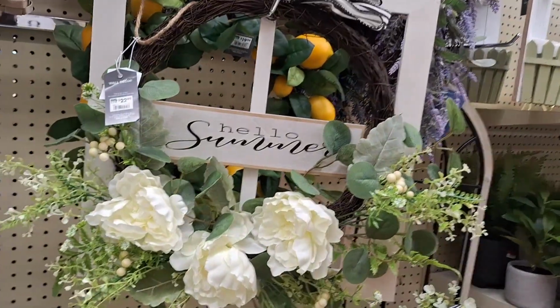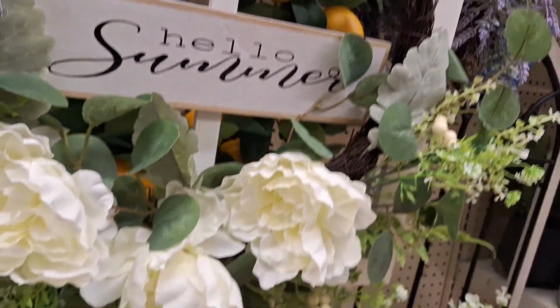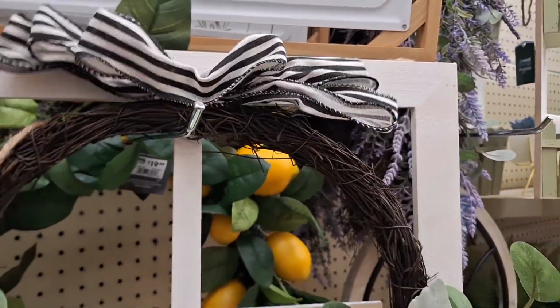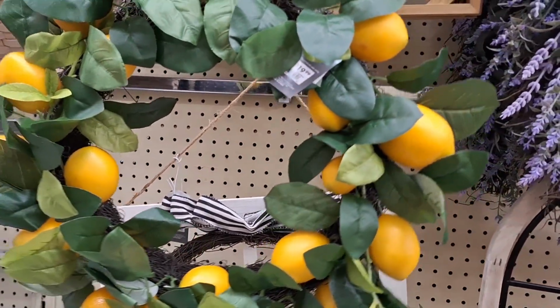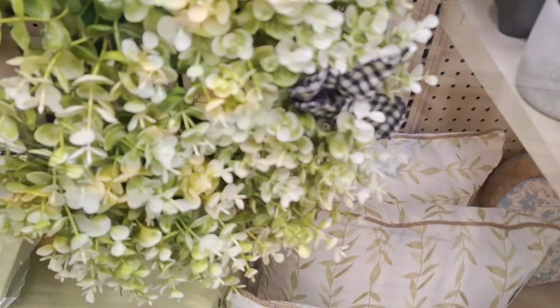I was like, wowza. And look, this is waiting for me. I've been wanting this ever since it first came out. $22.99, and it's the last one. Unfortunately, I did not pick it up, but it is so very beautiful. And look at this one too. I loved this one as well when it first came out.